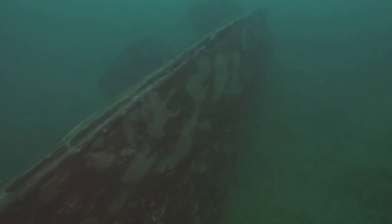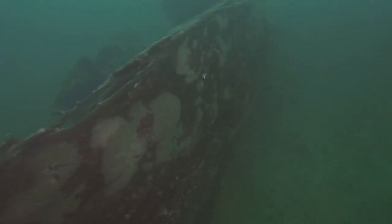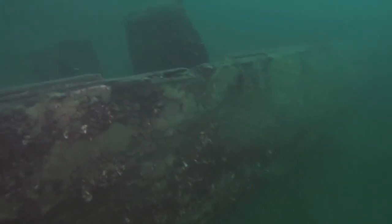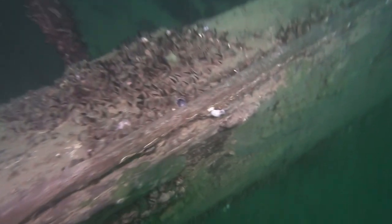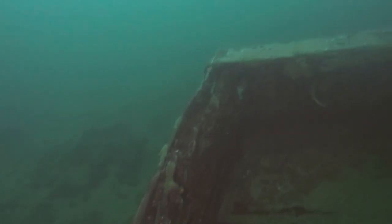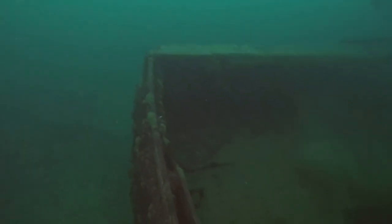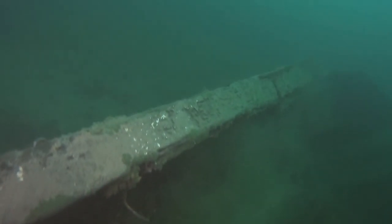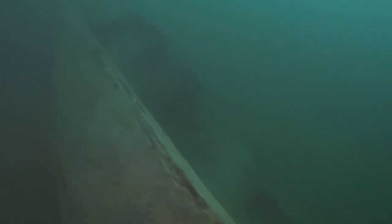Now this is a nice wreck. This boat here. I'd say it's like a 20 footer. Maybe bigger. Maybe a 30 footer. On zebra mussel day, I am surprised it's not really covered in zebra mussels. Little here and there, but not completely covered. That's weird. Got the stern. All right, good stuff, good stuff.